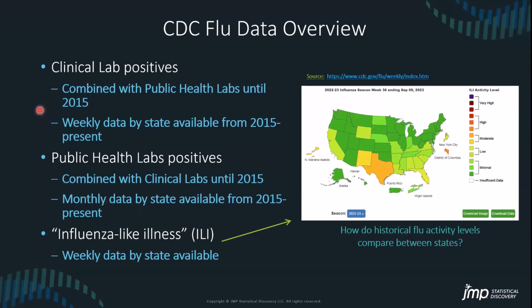So this data was taken in different ways. Clinical labs and public health lab positives were combined until 2015. But now they're available weekly. The clinical labs are available weekly since 2015, but the public health labs went monthly since 2015. But the influenza-like illnesses, they are still at weekly data. So you might have a situation where you want to combine the influenza-like illnesses with the clinical lab positives, since those are relatable time periods of data. So we'll look at how to do that in the second example.